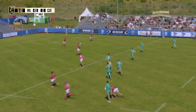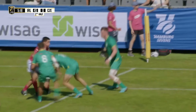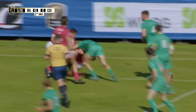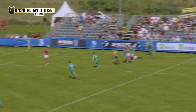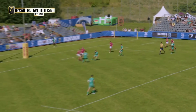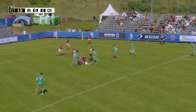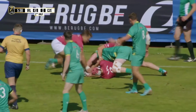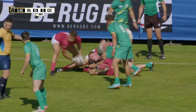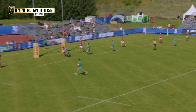Good kickoff here this time for Czechia. Hopefully they will be able to keep the ball over a few phases and just create something there to finish this game off nice and strong. But a good defense there by Ireland again, just pushing Czechia deep back onto their own try line again. They still have possession. Created a little bit of space there now. What a huge hit there by the Irish defender. Nowhere to go for the Czechian team at the moment.